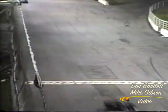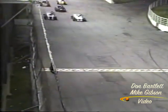Checkered flag ready to come out. Sitterly takes the win. It is Jack Patrick second. Graham is in the number 3 spot. I believe Mike Bond is 4th, and I think 5th is Sean Muldoon. Last lap of 1951. Wow.